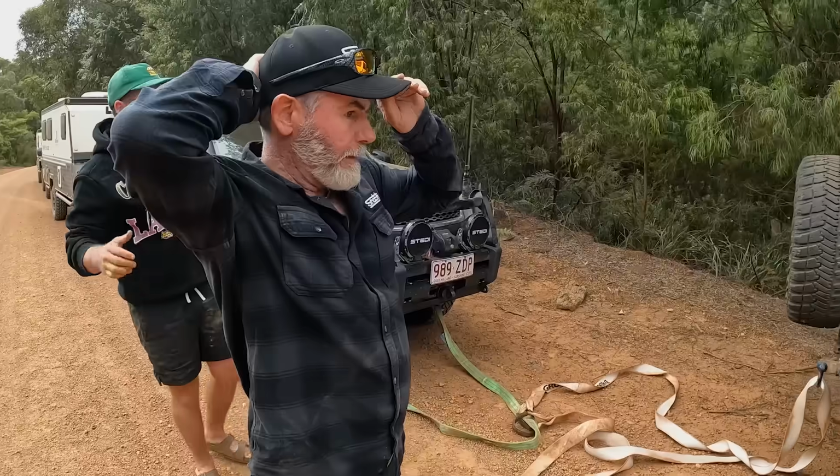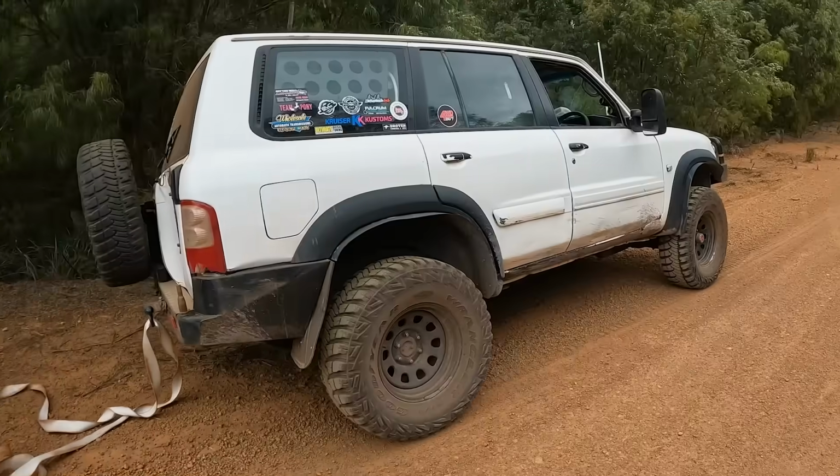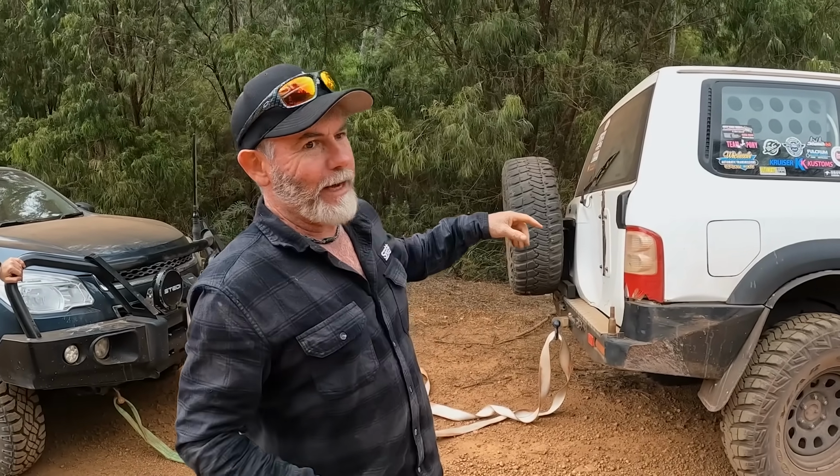All right, well, as is often the case in life, the Nissan has stepped up, come to the rescue, the big GU, the camera car, the car that won't quit, the car that won't die, the car that will not say no. We're going to tow the Colorado down to a major highway, which is about 8k down this way, so that's nice and easy.